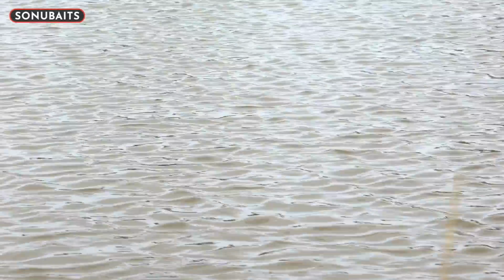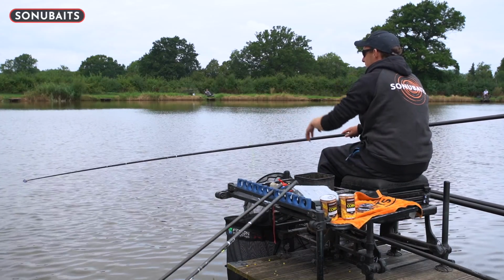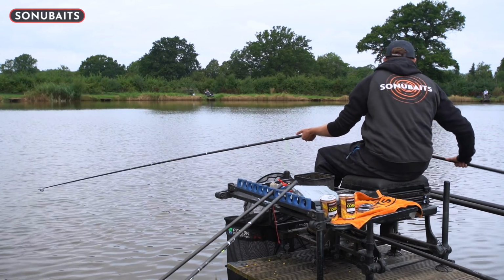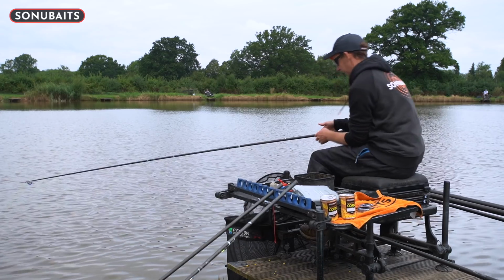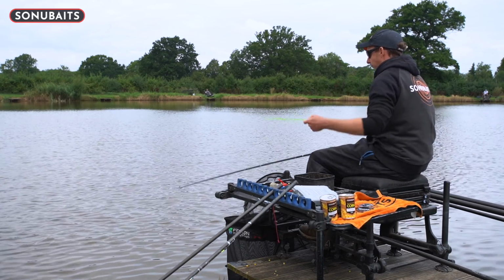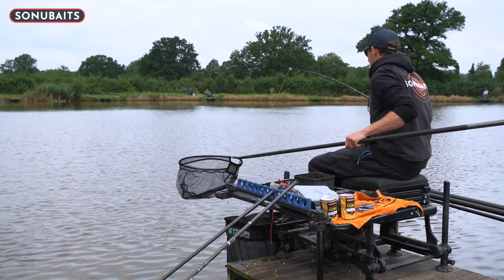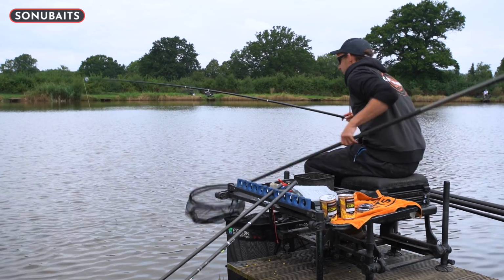Okay, nice positive bite, straight under. You can tell straight away that's a decent fish. So I'm just going to take it steady to begin with. Obviously later on in the session I might choose to loose feed bait over the top, but I'm just going to try and catch what's there to begin with, and then I can think about upping the feed. Coming in nice and steady, there's no point rushing.